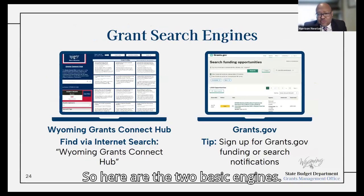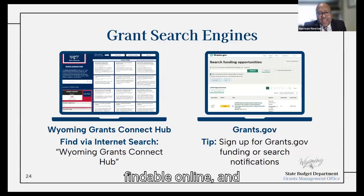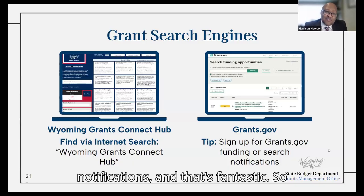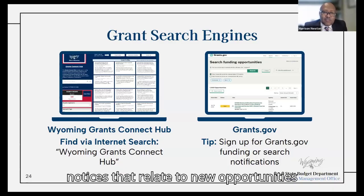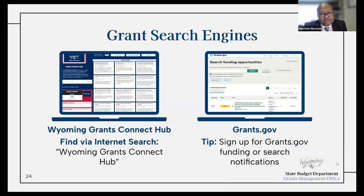So here are the two basic engines: Wyoming Grants Connect Hub, again, findable online, and grants.gov. You can sign up for grants.gov funding or search notifications, and that's fantastic. So in your email, you can be receiving notices that relate to new opportunities that are opening up in areas you've identified as important to you. So definitely take advantage of that.